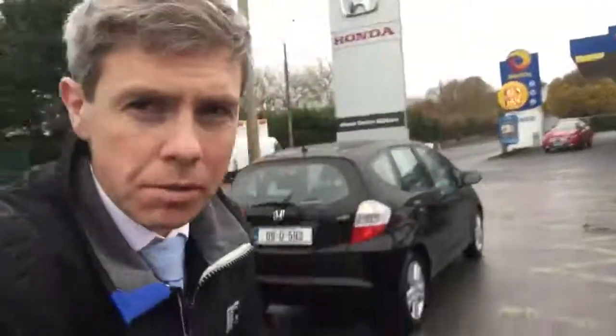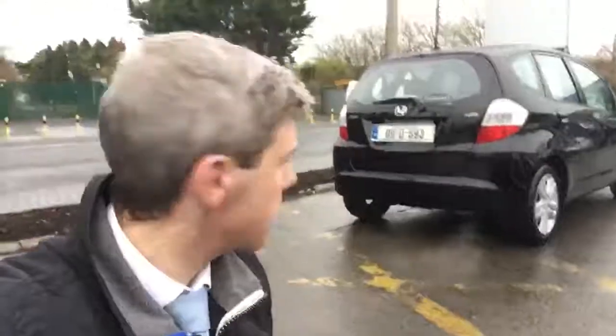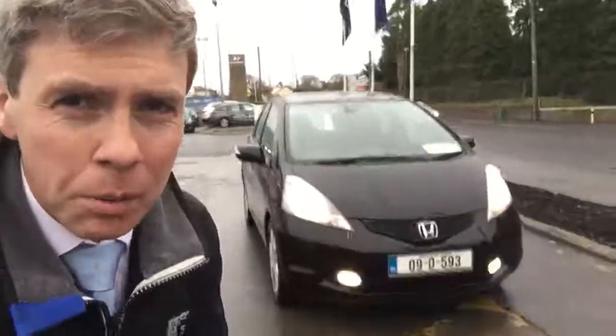The weather is not so good today, but the reason we're doing this video is because I want to show you this really nice 2009 Honda Jazz 1.4 EX, which is actually the highest spec available in this car. Most of the Jazzes that would have been sold would have been base and middle specs, so this one's a little bit unusual. It's got some nice features as well. We know the car very well.